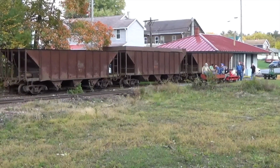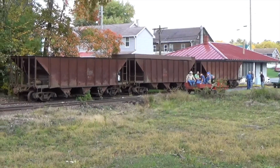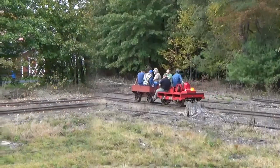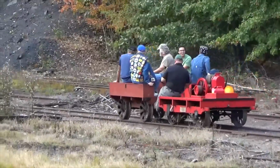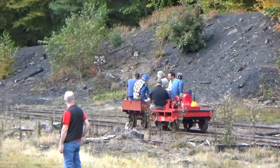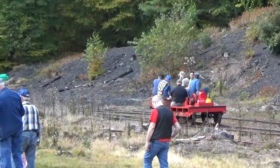The track speeder ride today is very popular. Almost all the way to Woodvale now. My gosh. Quarter mile, yeah.